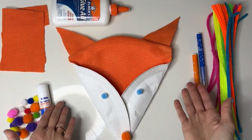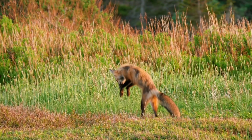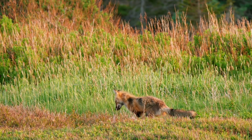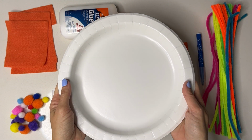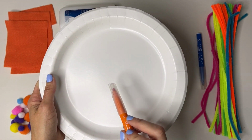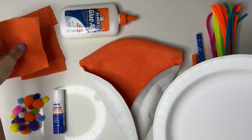Do you want to do an animal craft together? ¿Juntos? ¿Sí? Yes? Thank you. We're going to make masks that look like fox faces. Fox in Spanish is zorro. Z-O-R-R-O. Zorro. First, you'll need a paper plate, and you can either color it orange, naranja, or I used felt and I glued it on like this.